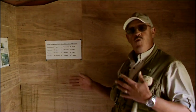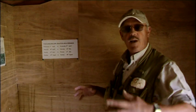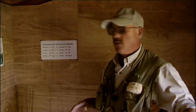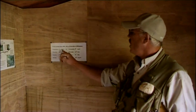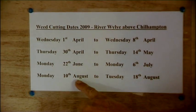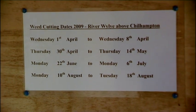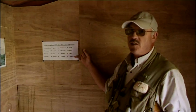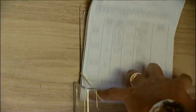And of course, if they all cut at different times, what would happen? You'd continually be getting rafts of weed coming down, which would basically ruin the fishing. So all the beats all cut on the same date. You should note this, because the last thing you want to do is turn up on a weed cutting day, because your fishing is going to be virtually ruined. And of course, what I want now, which are the fishing returns.